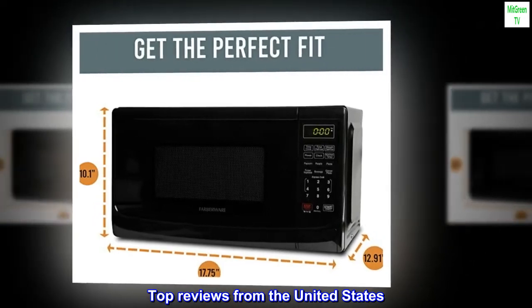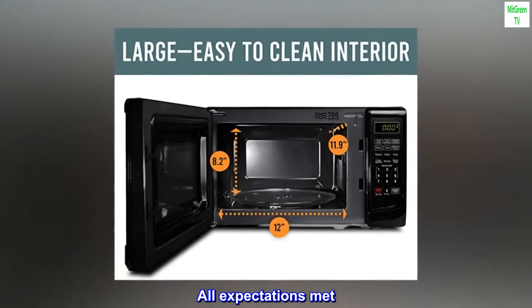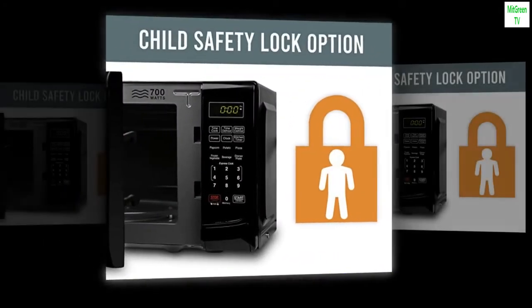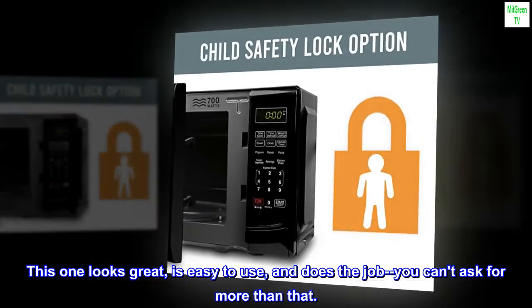Top reviews from the United States. All expectations met. This microwave has perfectly replaced my old one, which finally conked out for good. This one looks great, is easy to use, and does the job. You can't ask for more than that.